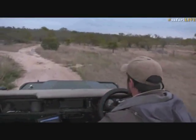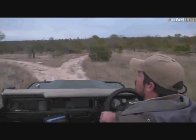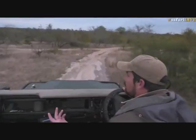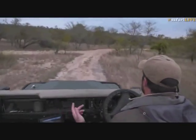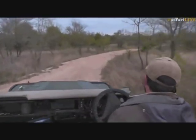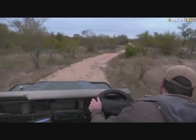Well, we're still just slowly moving towards the western boundary and just checking along, seeing if any signs of our lions or anything have come back. So far, nothing that we've seen. It's been a little on the quieter side. There's been one or two little impalas frolicking and running around and being quite active in this cooler weather.